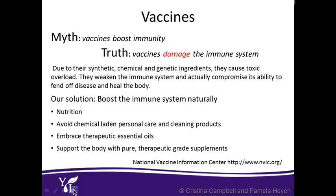So our solution is to boost the immune system naturally by nutrition, avoiding all of these chemical personal products and cleaning products you use in your home, and these over-the-counter vitamins and processed foods. Embrace therapeutic essential oils. Support the body with pure therapeutic-grade supplements. And if you want more information on vaccines, which I highly recommend everyone do, research and educate yourself, you can go to the National Vaccine Information Center at nvic.org.